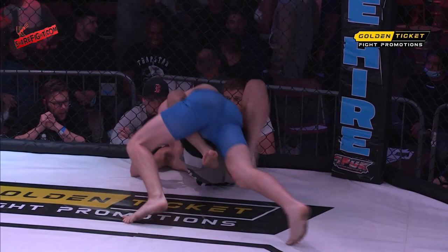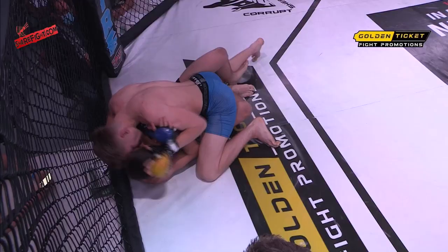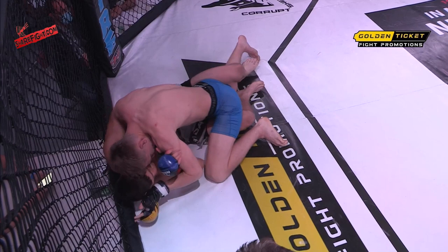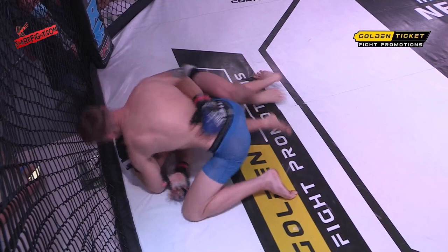He's got one leg pass now, so he's advanced to half mount or half guard. Yeah, it's a good position, half guard, because you can control your opponent a lot more easily than when you're in the full guard. A lot of fighters now tend to enjoy staying in that half guard to land heavy ground and pound as well. But a d'arce choke then.